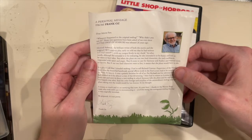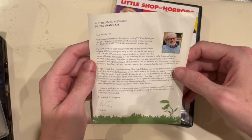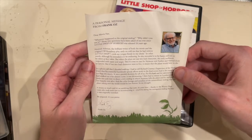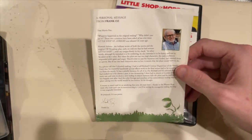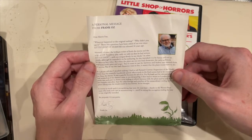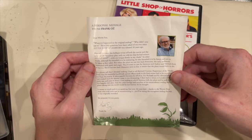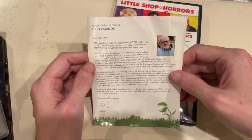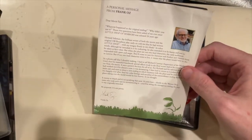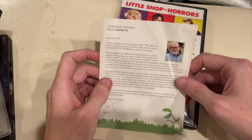From Frank Oz. Dear movie friends, what happened to the original ending? Why didn't you use it? Those two questions have been asked of me since Little Shop of Horrors was released 26 years ago. So, Howard Ashman, the brilliant writer of both the movie and the original off-Broadway play, early on told me that he had written Little Shop with his tongue firmly in his cheek. In other words, although he intended it to be eerie, he also intended it to be funny and not be taken at face value.